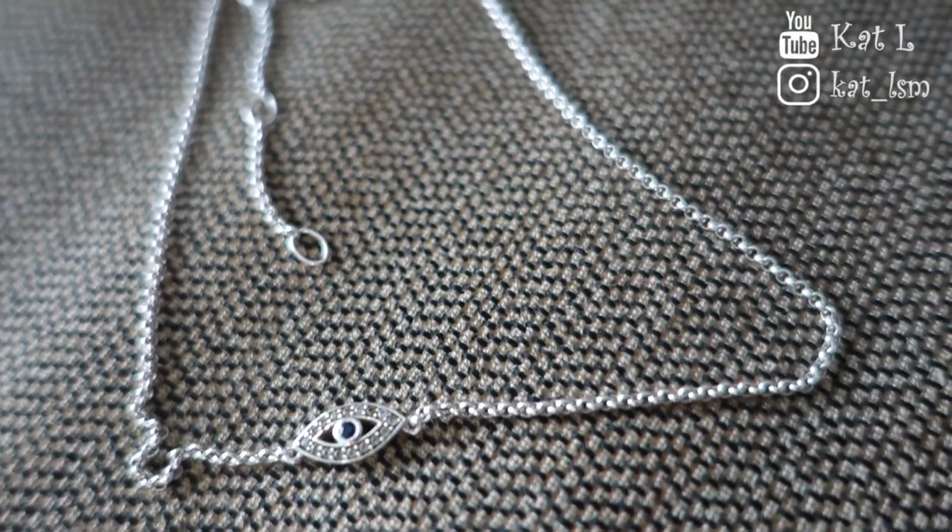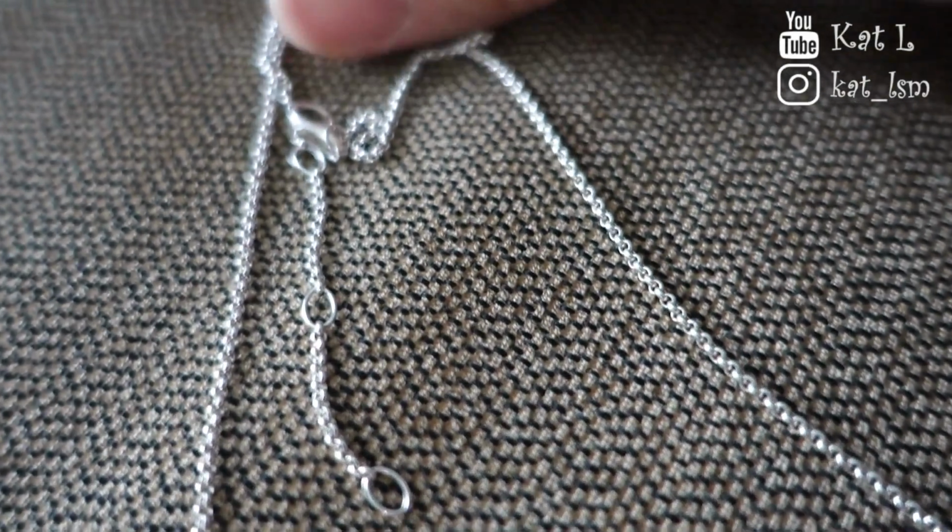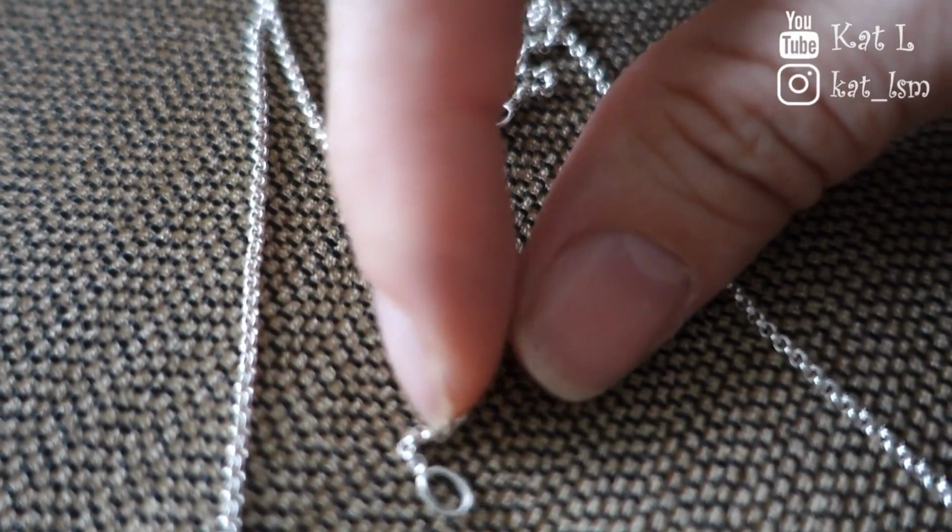But this particular necklace, you've got 2 hooks at the side, and you can wear it as a choker or a little bit longer where it falls between your collarbone. I really like this.